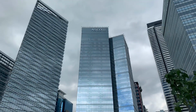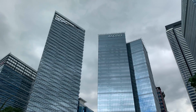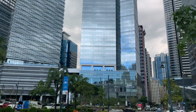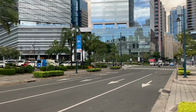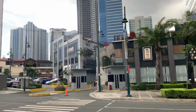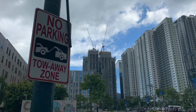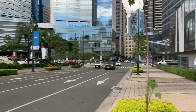It's Saturday, January 4th, and yesterday I moved to BGC. This is the first time I'm staying in a hotel in BGC, and this city is brand new. The whole thing was built in the last 15 years or so. A lot of it is a lot younger than that. Just condos and office buildings, and buildings still going up, still growing. This is Bonifacio Global City.